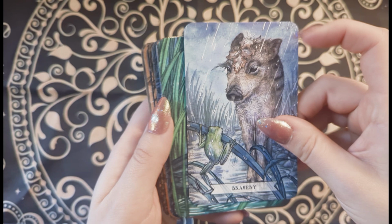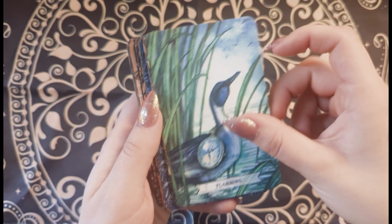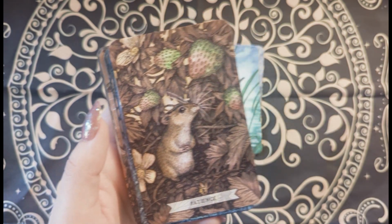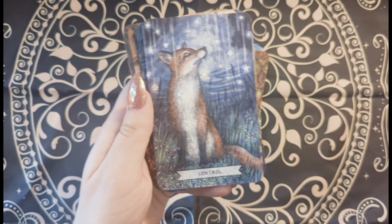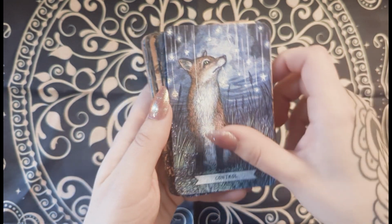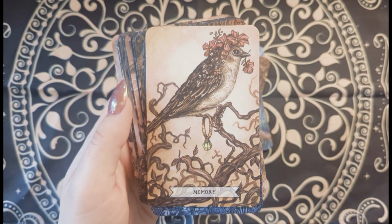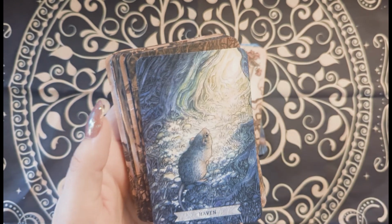It's just everything. Adam Oehler's artwork just speaks to my soul. It connects me to my inner child. It makes me feel happy. It makes me feel cozy. It makes me feel in awe and in wonder of the world. It makes me feel like magic is real. And it connects me to nature and animals. It's just everything that I love. And this is just a beautiful deck.